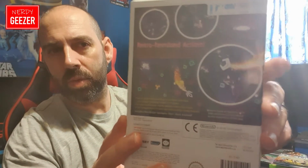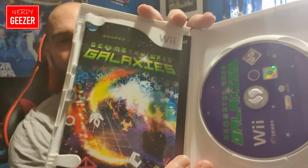Right, okay, and then we move on to Geometry Wars. Now, there's a little bit of a story behind this one. Just show you it quick. And again, this one's all complete, and as you can see, it's for the Wii. The reason I picked this up was because the Retro Bear was talking about it on Swap Shop. And when it got brought up, there was quite a bit of conversation about it.